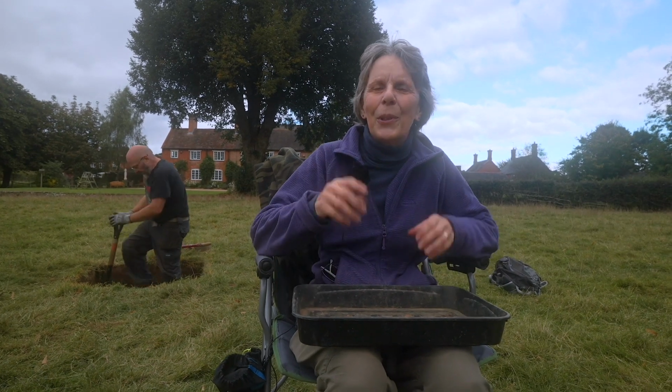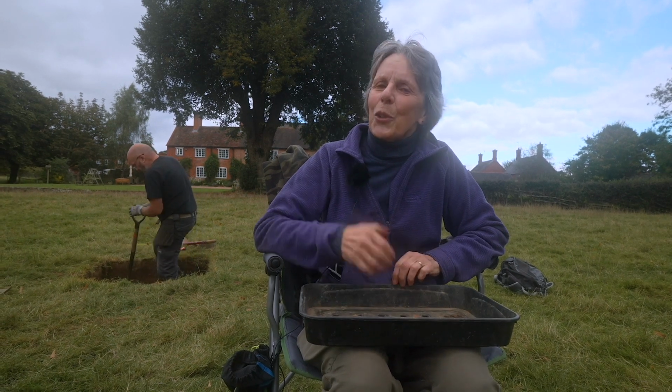Well, welcome to Test Pit 8. I think this is probably the most scenic test pit of all of them. We've got lovely surroundings. We're apparently in the middle of an old moated site which goes all the way around us. And talking to the people that live in the house behind, they said it's been pasture for hundreds of years.